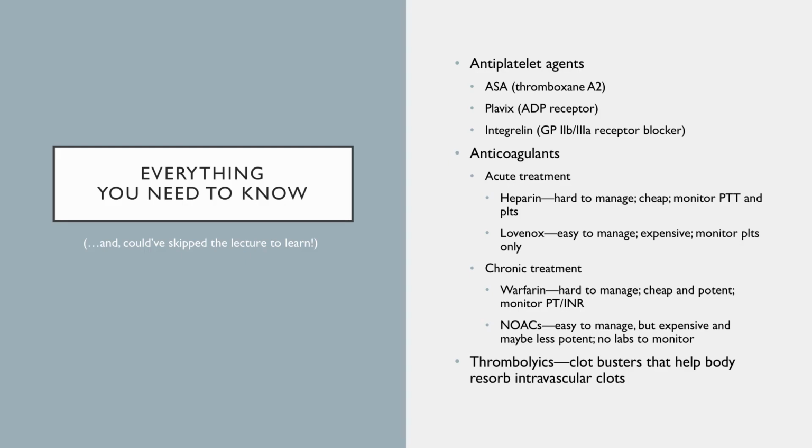The important thing is that you know that aspirin, PLAVIX, and integralin are all antiplatelet agents that prevent the platelets from grouping together. They are not anticoagulants. They are not blood thinners. They are antiplatelet agents. The blood test that we do for monitoring them is nothing. We don't have a blood test for antiplatelet agents.